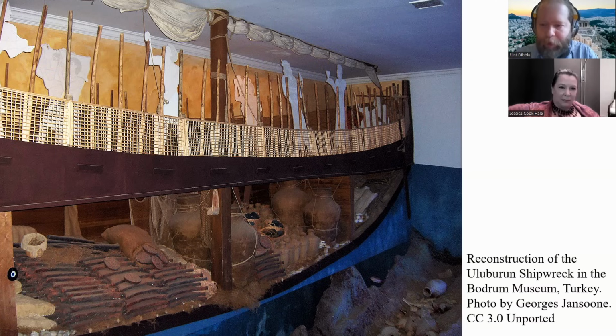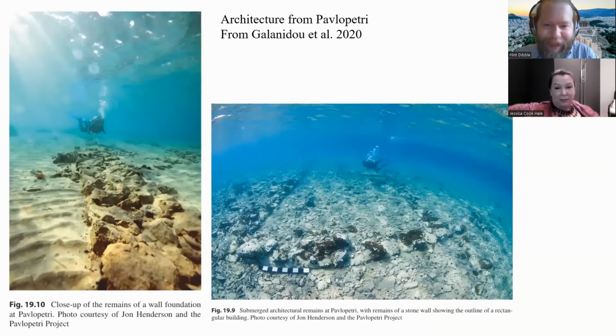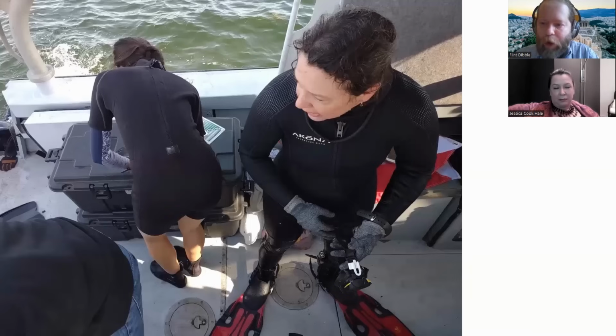We're all to some degree familiar with underwater archaeology. This stuff makes the media all the time, shipwrecks, more shipwrecks, of course. This is what I'm familiar with from the Mediterranean, all these Roman shipwrecks, and even lost cities like Pavlopetri in the Aegean, where archaeologists are mapping out the architecture that's still preserved underwater. But what we're less familiar with is Stone Age archaeology underwater. People sort of think that it's not findable, it's not doable, but the reality is that it is.